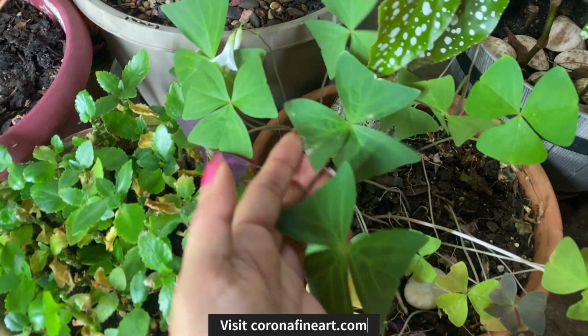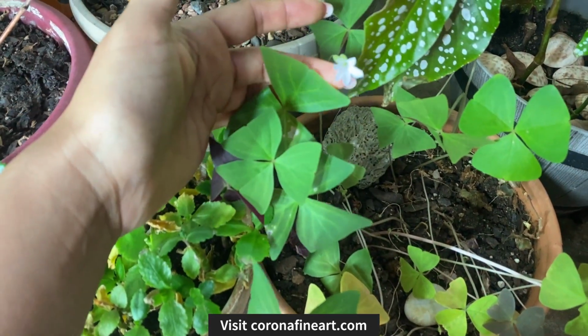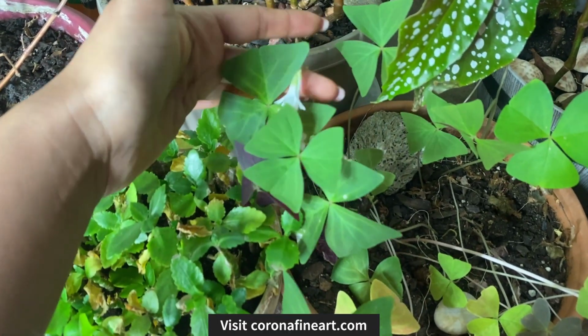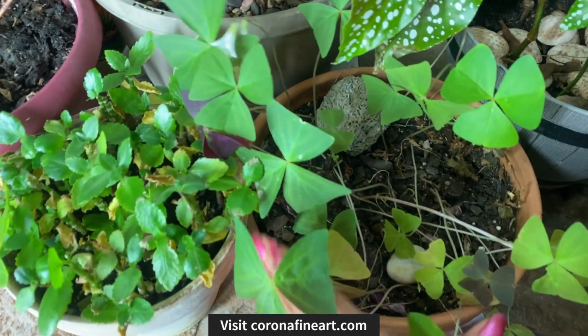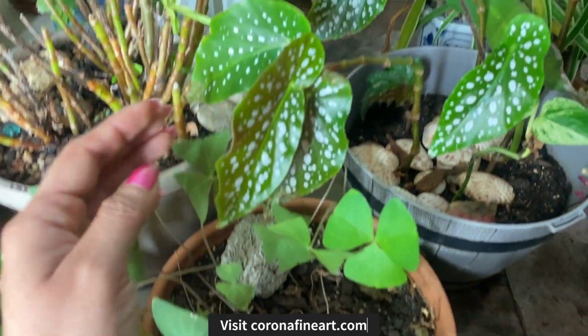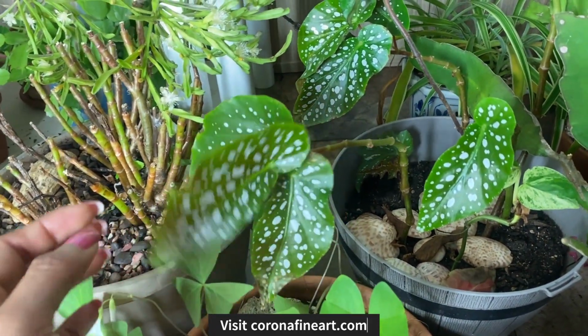Here I have a shade plant, so it's doing very well inside. It also has thrown out blooms, as you can see. It has one right now. So this one is doing very well, and once I take it back inside, I think it will get a lot fuller.